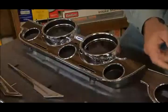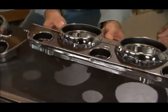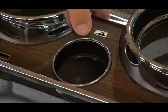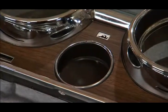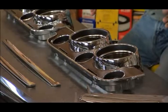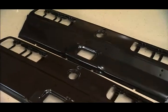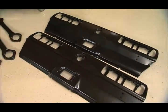Over here we've got an upgraded unit where the wood grain is actually on aluminum backing. It's sturdy. It's got your high beam light indicator in it. Overall, it's a better bezel for just a little bit more money. Do you know which one you're getting when you're just buying on price online and just clicking on a picture? You probably don't.